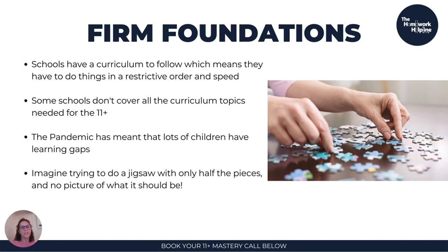So it's like trying to do a jigsaw with only half the pieces and no picture of what it should be. We have to go back, we have to get the picture, we have to make sure we've got all the pieces, and then we can start putting them all together. Does that make sense?